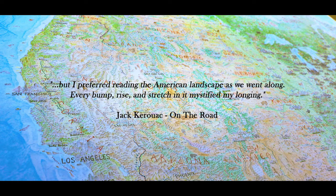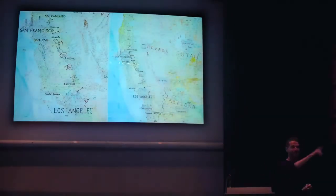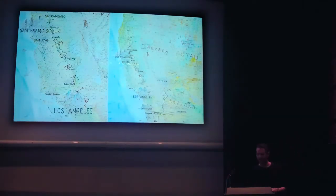I preferred reading the American landscape as it went along. Every bump, rise, and stretch in it mystified my longing. It's from Carolyn. And that feeling of a mystified longing, I certainly can relate to. Like many, my first view of North America was landing in LA. That's right, I just had a connected flight up to Northern California.